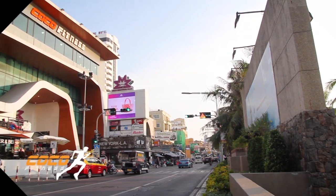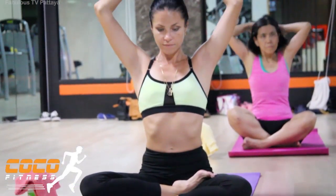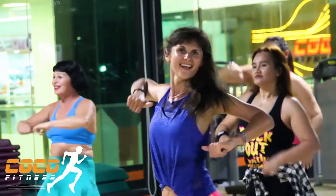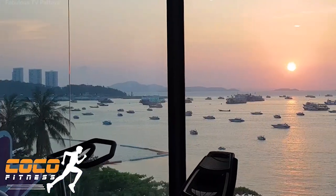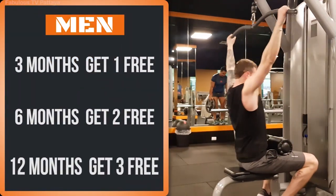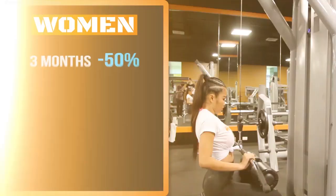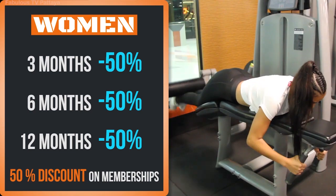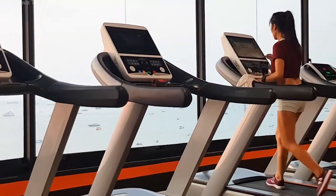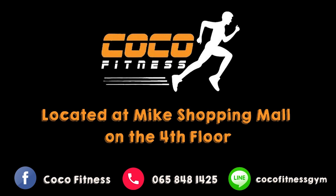Coco Fitness in Mike Shopping Mall is giving away free yoga and Zumba classes to all members. And you get their state-of-the-art fitness equipment, air-conditioned studios, and a choice of classes too. Gents, buy 3 months, get one free. 6 months, get two free. 12 months, get three free. And for the ladies who are looking to keep in shape, you get 50% off all memberships. Take advantage of these great deals now. From 7 a.m. through till 11 at night. Coco Fitness, no excuses.